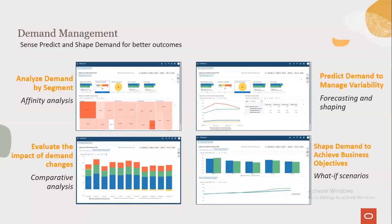So you assume that there will be a 5% growth in your business. So in order to achieve this, you want to simulate your demand plan with a 5% additional forecast and see what would be the results. So you can do this using the demand management system. Having said this, let's switch on to the application to deep dive into some additional functionalities.